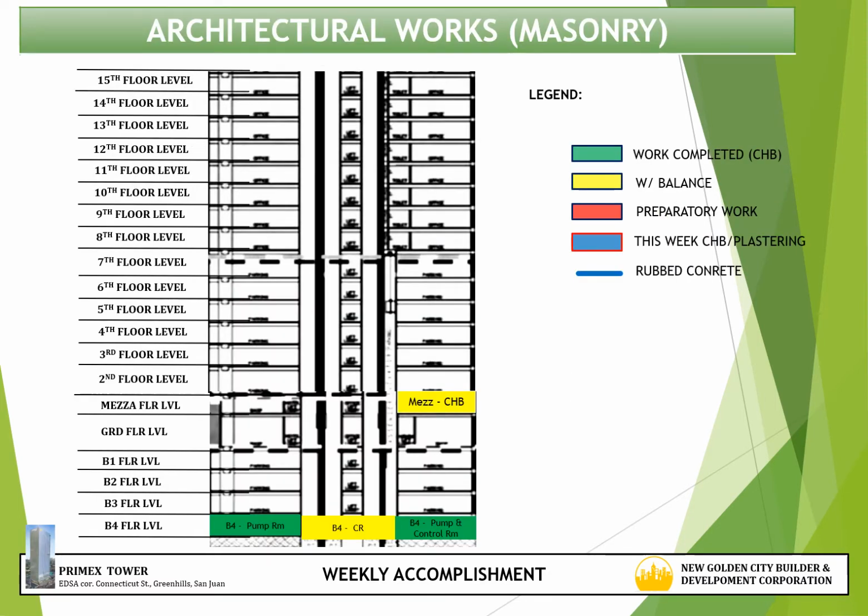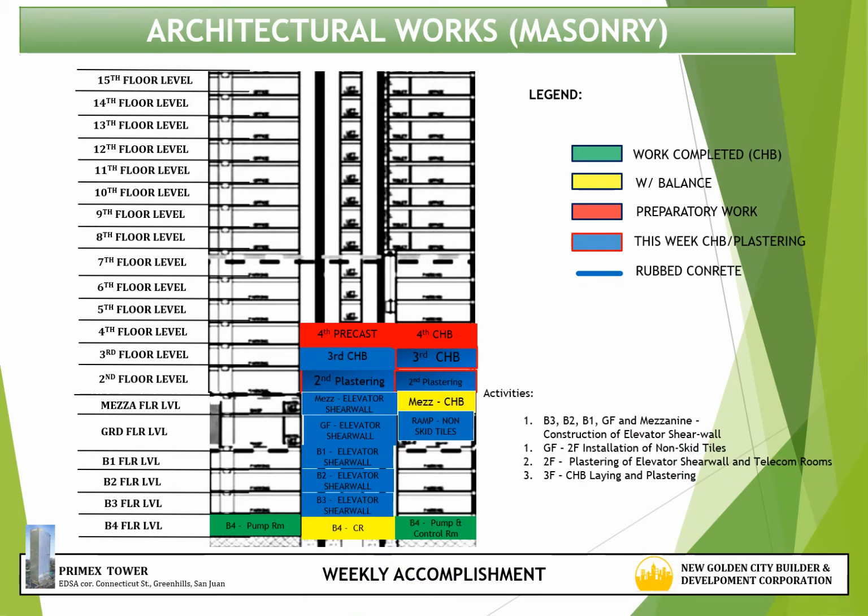Architectural works. Masonry activities for this week are construction of elevator shear wall at basement 3, basement 2, basement 1, ground floor and mezzanine. Installation of non-skid tiles at ground floor to second floor. Plastering of elevator shear wall and telecom rooms at second floor.